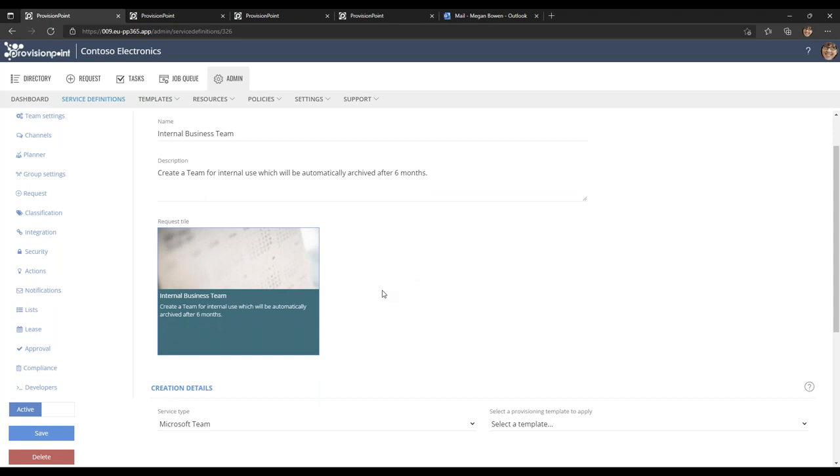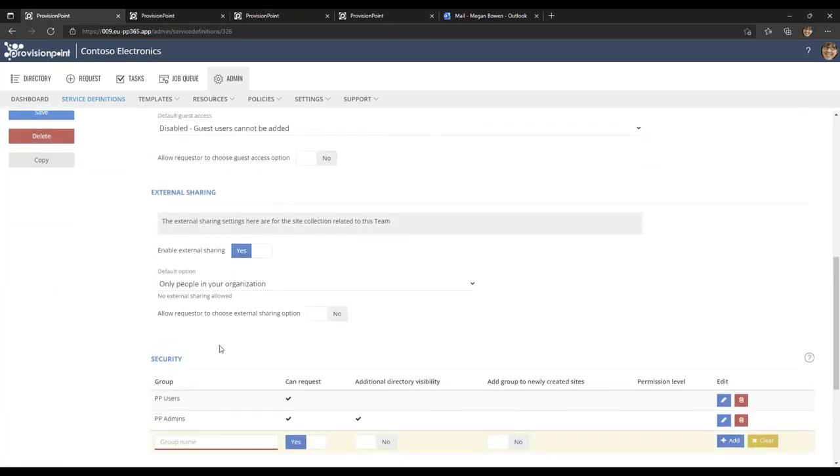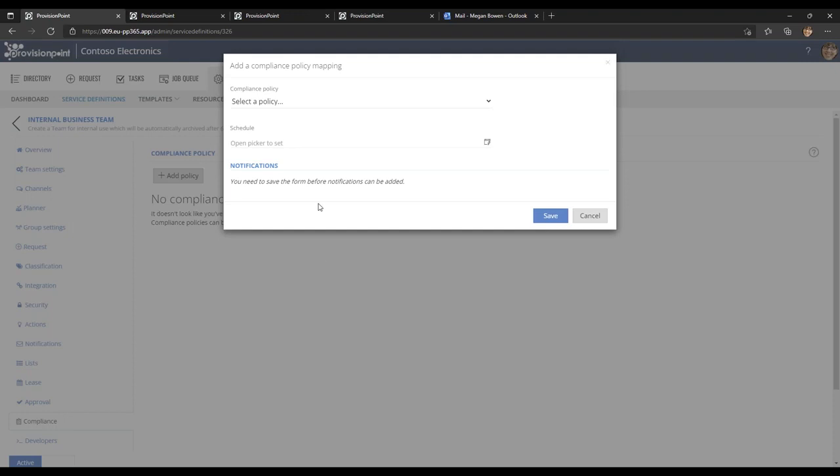So I can come in, I can see under security that I do have external sharing configured, and it should default to only people within my organization. So if I apply it here, what it's going to do is look for anything that doesn't match this default configuration. So that's going to be useful. On the bottom left, I have compliance, and this is where I can add my compliance policy. Again, I can select that from the list.